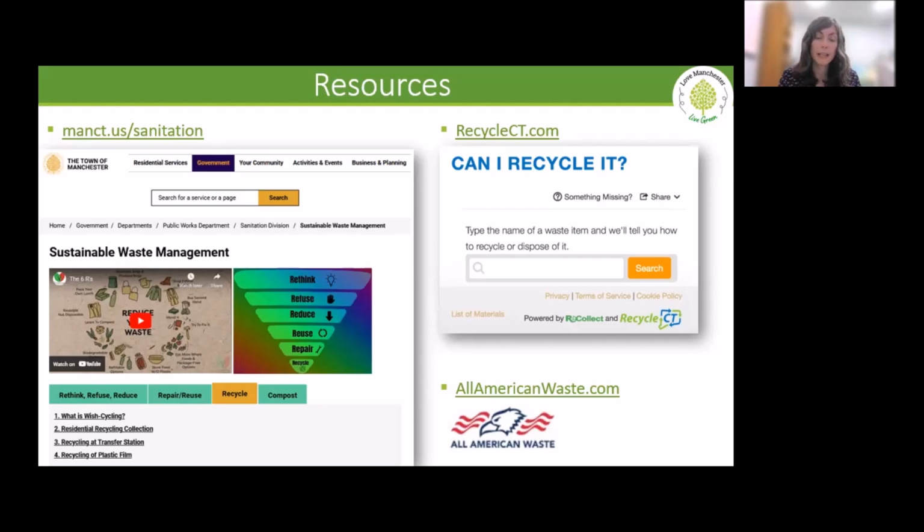I do want to take a moment just to let you know that because the sorting facility is state of the art, there are certain things that they can accept that other sorting facilities can't. Therefore, on RecycleCT's website, it would show up as not being accepted. So the most important thing I'd say right now to highlight is that black plastics are recyclable. If you put any kind of black plastic into recyclect.com, it will tell you it's not, but the All American Waste sorting facility can recycle it. So all those takeout containers you have, if you're not reusing them, you can recycle them.